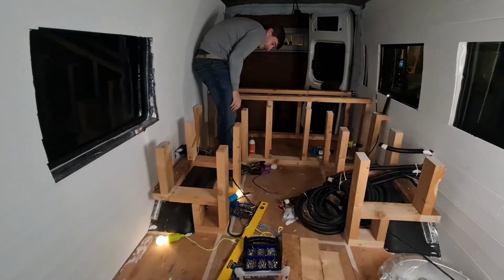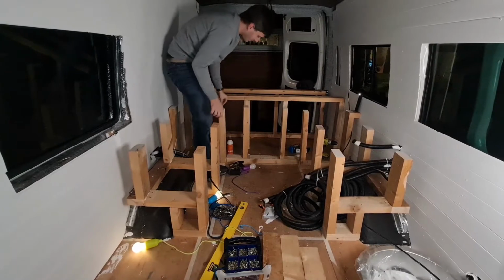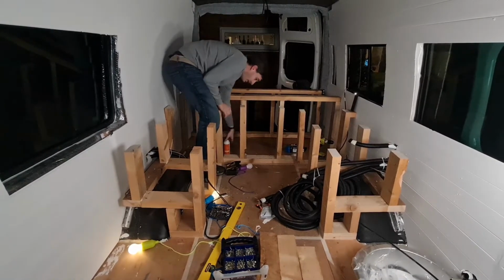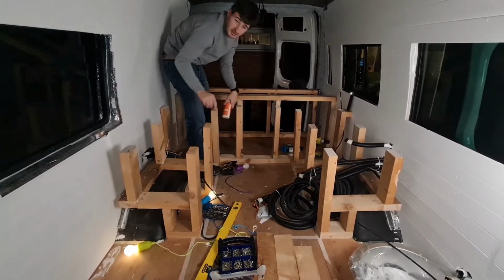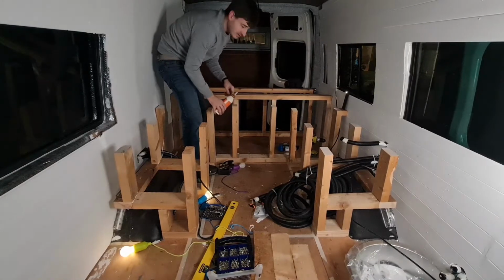One doesn't need anything. That's just going glue and screw. That one can go straight down. Beautiful. Am I glue and screwing? You are. Okay. So the impact driver's over there. And I've got a box of screws over here.